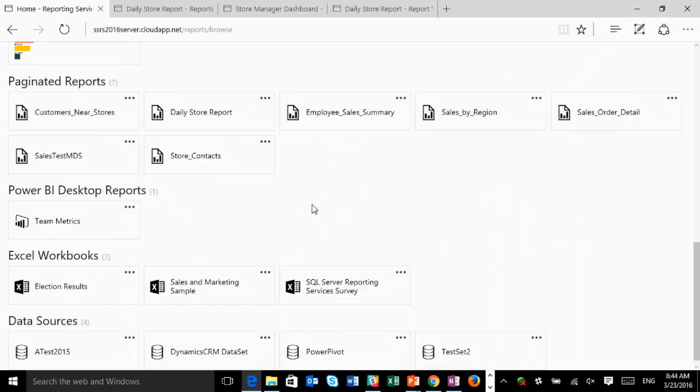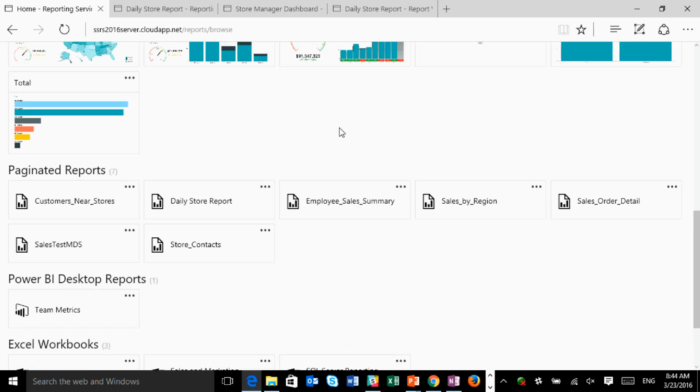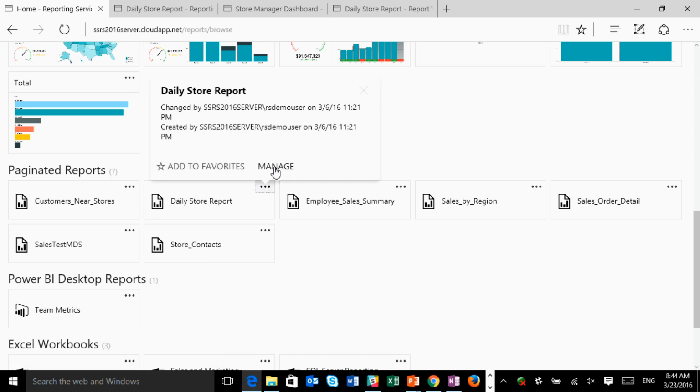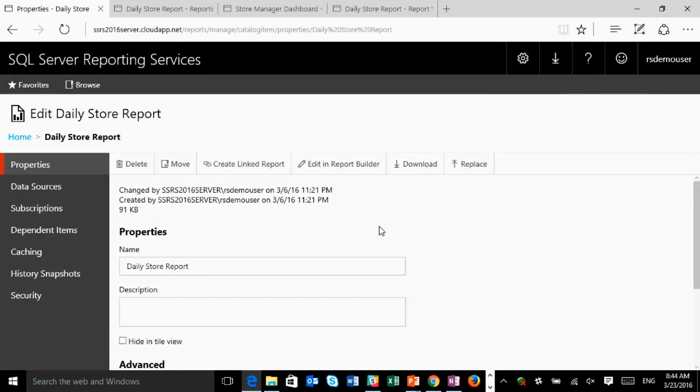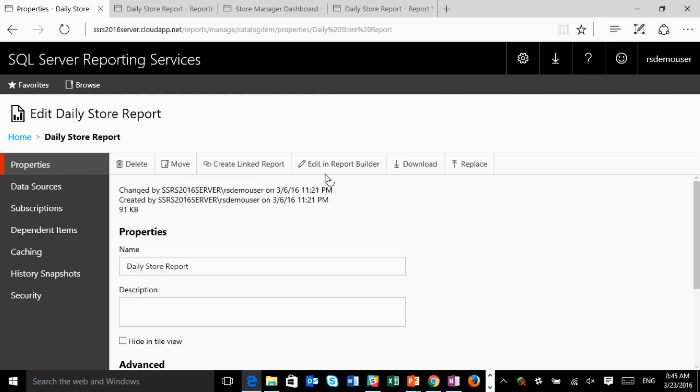The web portal so far, we've shown how you consume content in the web portal. The one thing that I wanted to highlight is that the web portal is really where you get everything done. So if you are one of the users who has elevated permissions to actually create content, manage content, you can do that here as well. If I wanted to go to my daily store report, I could click Manage. And in here, all of the stuff that you're used to seeing in Report Manager is still here. I could download the file. I could provide a description to users of what this report is all about. I can go and manage the data sources for this report. And I could even, from here, launch the desktop app to edit this report.